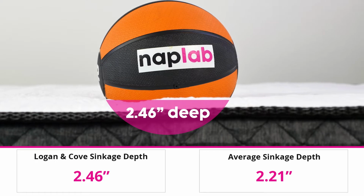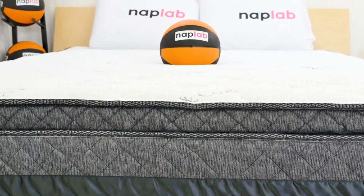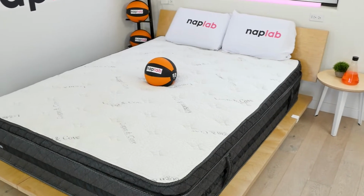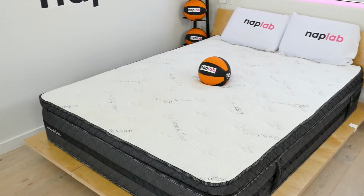which is 2.21 inches. The pillow top and thick 6-inch all-foam comfort layer creates significant contour and hug around the body. The deeper than average sinkage allows sleepers to experience better pressure relief and a more exacting contour around the body.